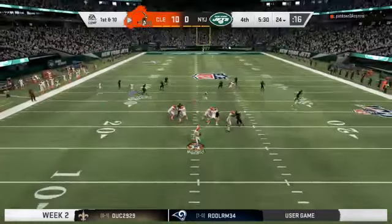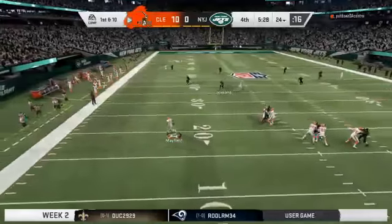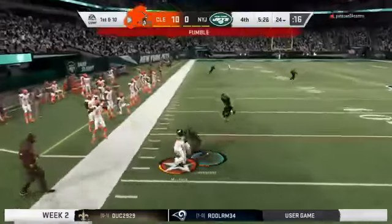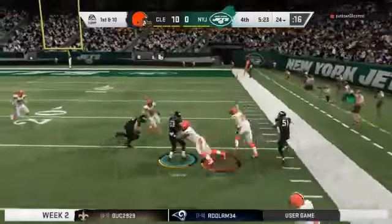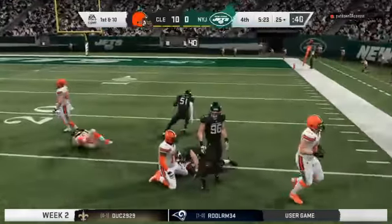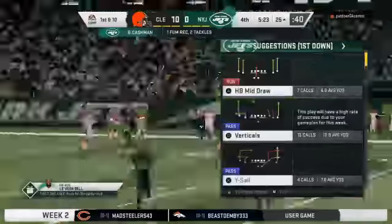A first down throw for Mayfield. Buying time to his left. Now Mayfield lost the football, and it's scooped up by the Jets. And the return will stop right around the 25.